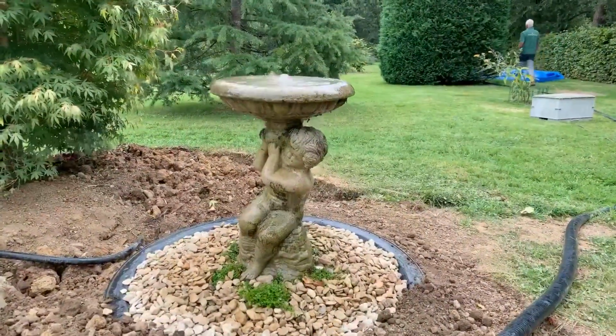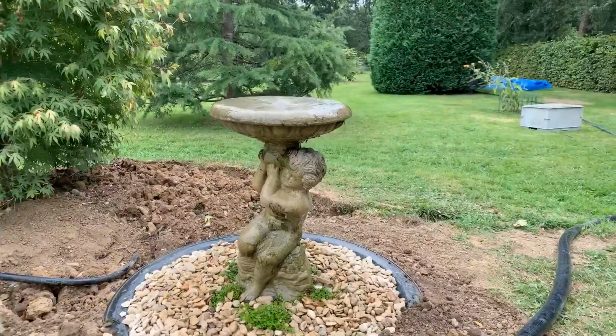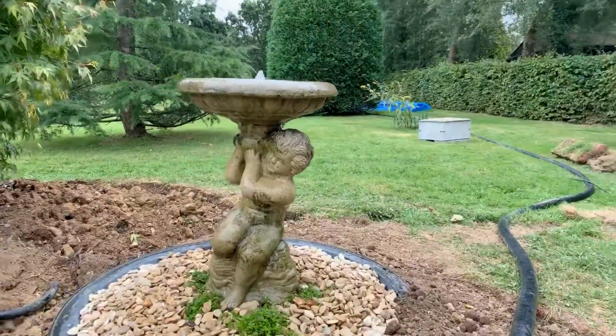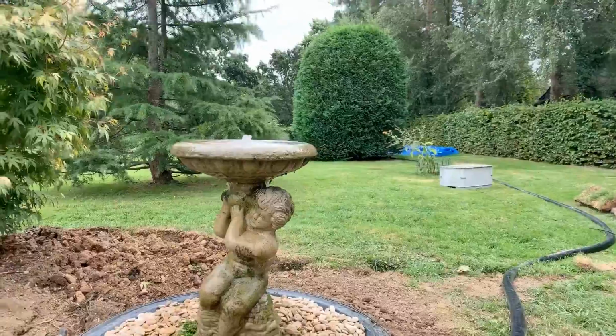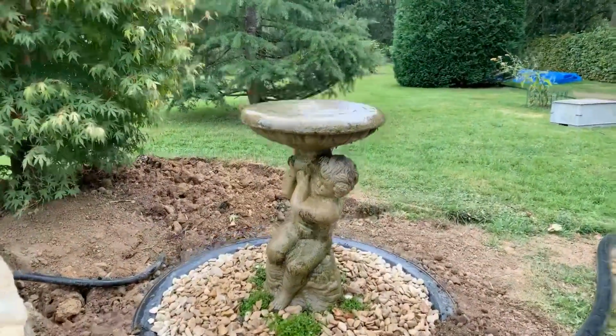Another little feature of this pond is this statue and what will be a bird bath. Originally this was in the pond as a water feature. Not particularly accessible for cleaning and maintenance. The little feature pump that's included, they tend to clog more frequently in a pond environment, so much better suited for a pebble pool. And I think it looks quite nice just sat on the side.